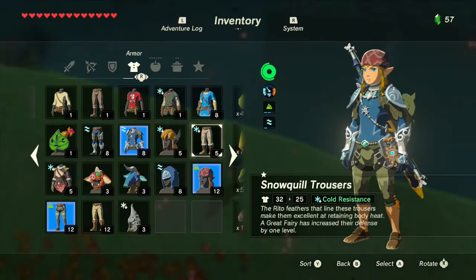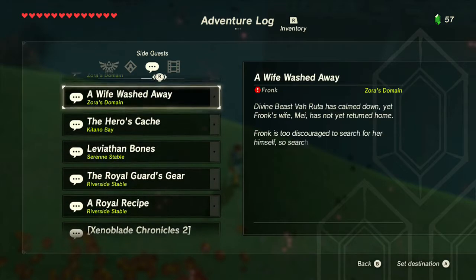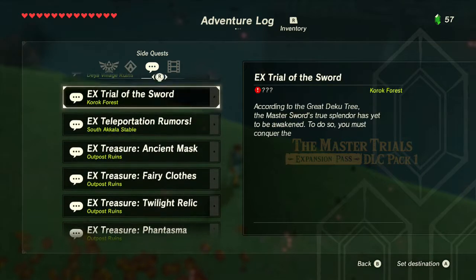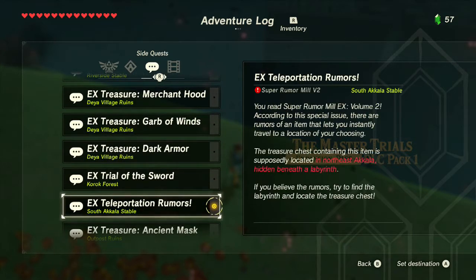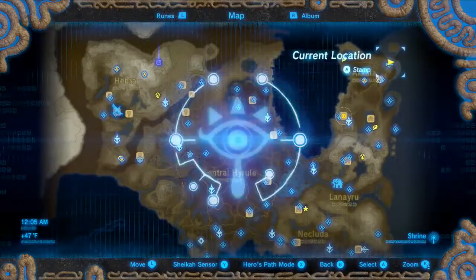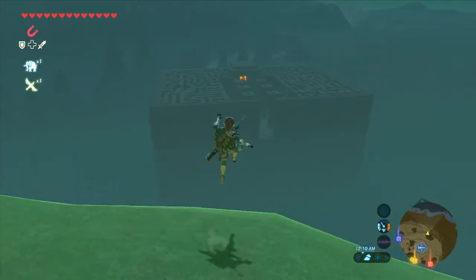So where we are off to... Probably should try to do something about that Xenoblade Chronicles 2, but whatever. Where we are off to would be... Where is it? Where's the teleportation thing? Trial sort. There it is. Unfortunately, that only just brings us to where the quest location is. Northeast of Kala, hidden beneath a labyrinth. So, it's gotta be that right there.